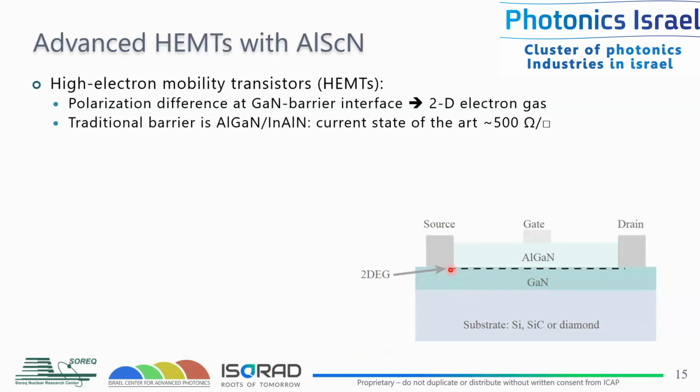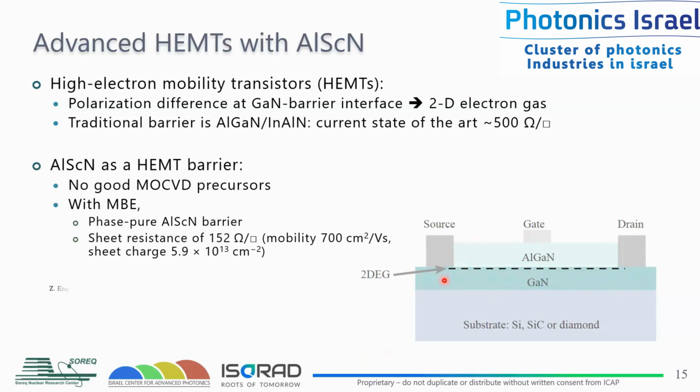And this polarization creates a 2D electron gas at the interface. The current state of the art is about 500 ohms per square resistance. If you use an advanced kind of barrier incorporating scandium, aluminium scandium nitride, then you can get to much better values. There are reports of about 150 ohms per square, which is more than 3 times better.